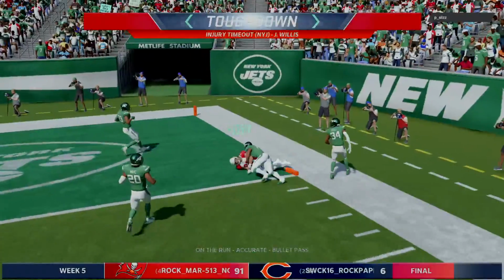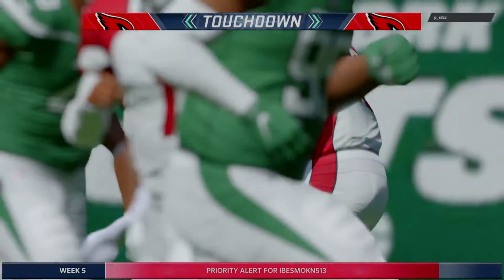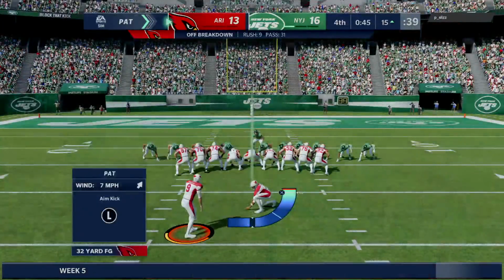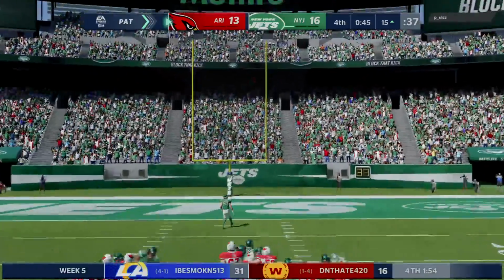And he takes this one into the end zone, and all of a sudden, here in the final minute, things get a little bit tighter. Okay, game on. Don't go anywhere yet. You got a one-score game now.